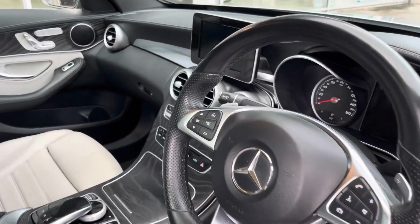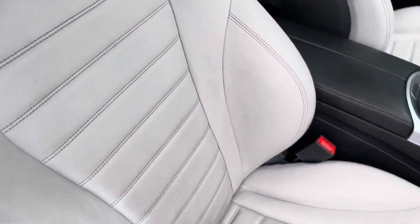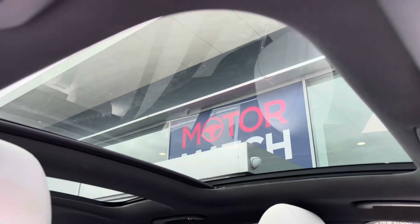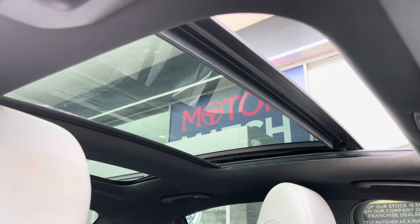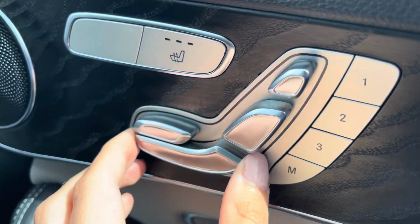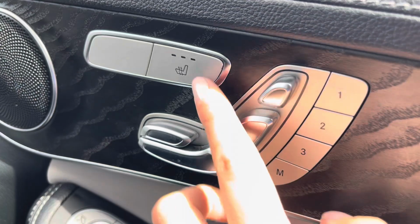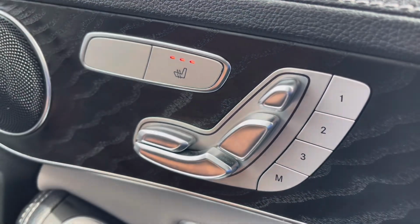Moving through the front, you have your multifunctional leather steering wheel, and once again you can find that lovely upholstery, providing you and your passengers with the utmost comfort on any journey. You also have a sliding panoramic sunroof, which is brilliant for allowing all the natural light possible into the vehicle, giving the cabin a nice light feel. The front seats are electronically adjustable, and as well as this they are also memory seats, allowing you to save this comfortable position, and they are also heated as well.